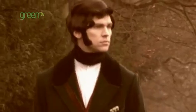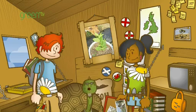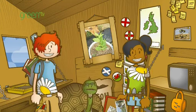He was one of the first conservationists. That's someone who wants to look after the natural world to stop it from being destroyed. And we can all carry on Darwin's good work by following in his footsteps on the great plant hunt.